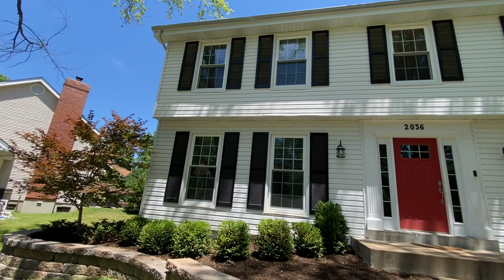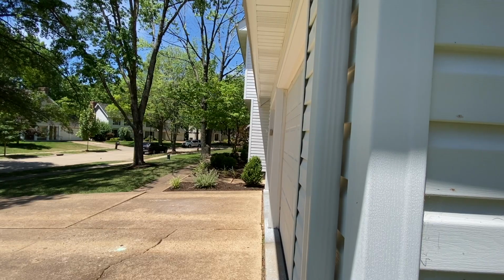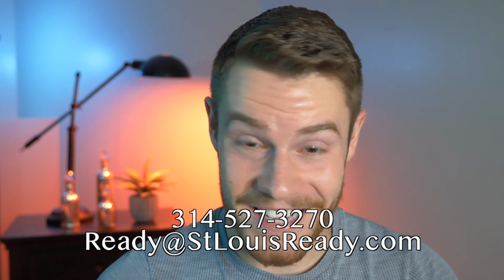The townhomes will probably be on the lower end of that spectrum, but that's my point. New construction in Chesterfield, there is a premium for that. It is not going to be easy to find new construction or a newer house in Chesterfield under 700 or so. But like I said, for 500,000 at 40 years old, this is a really great example, and I'm grateful that these sellers were okay with us putting this on YouTube to showcase and to market their home. Really great example.